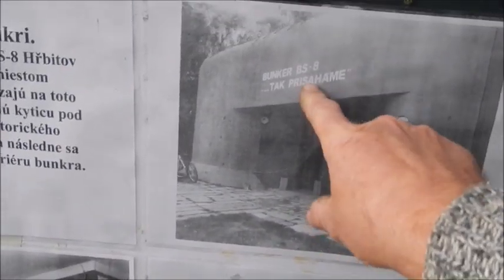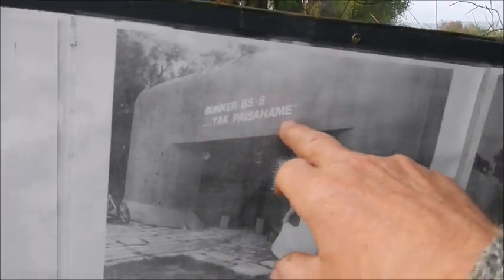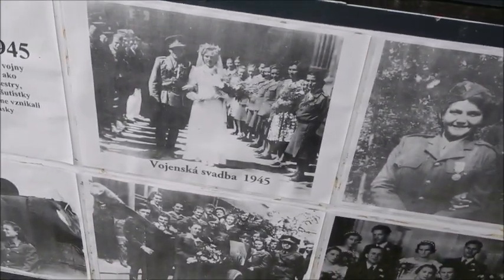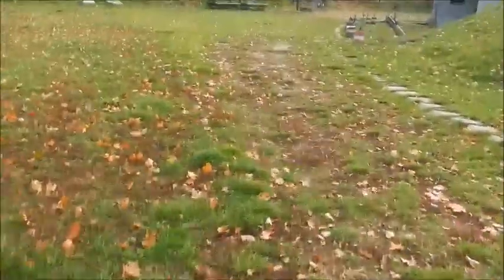We should never forget this history. This is maybe this bunker, somebody getting married there, look. Bunker BS8. Tak Prisahami. I don't know, that's Slovakian. Maybe I can show Alice that when I get back and she can translate that for me. Look, they got married inside there. We must not forget this history, because lots of people died to give us the freedom we've got today.